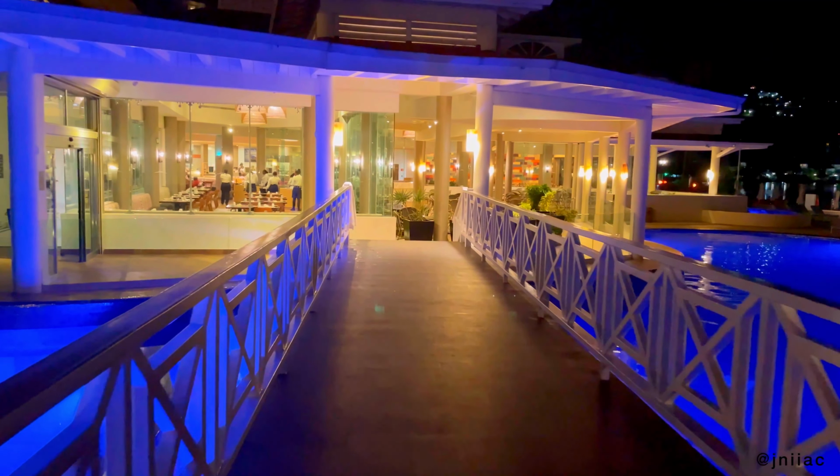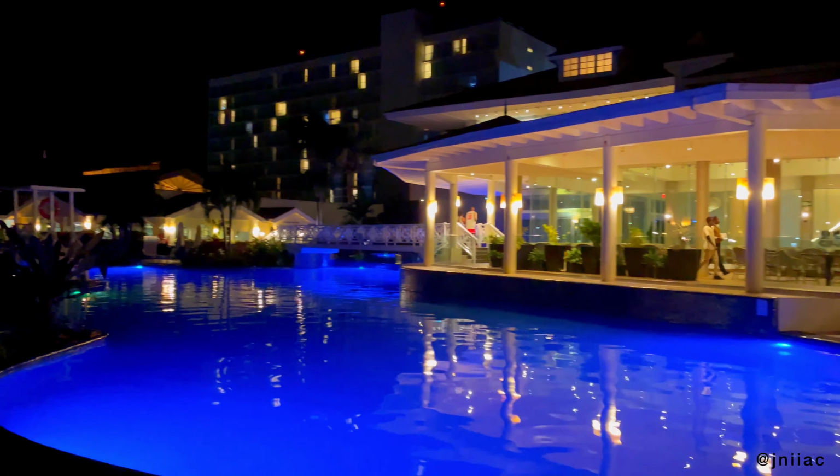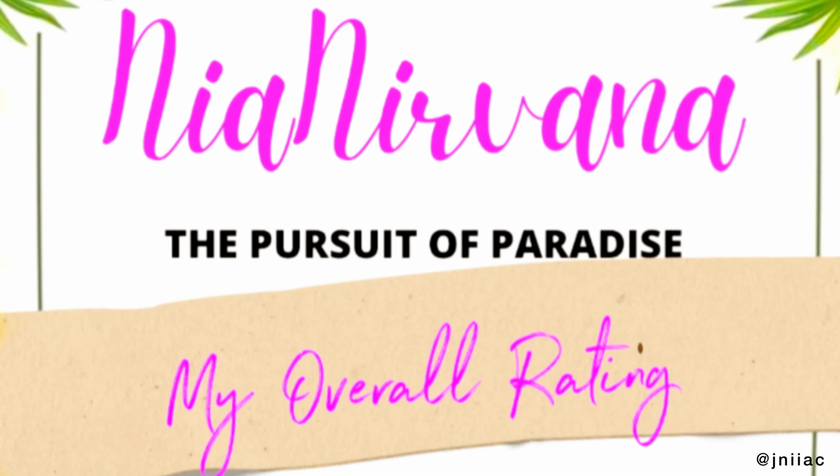Here are a few views of the resort at night, just because. Also, please stick around for the rating and pricing details coming up in just a second. And now for my overall rating.